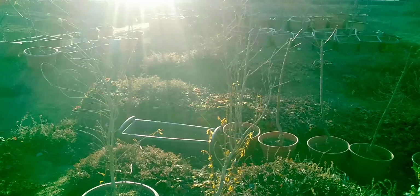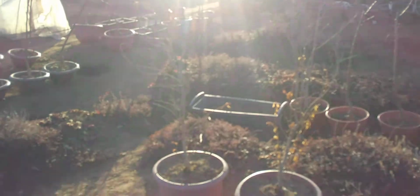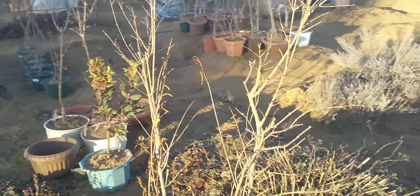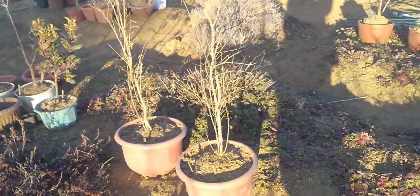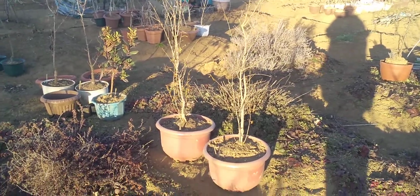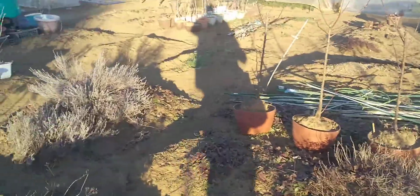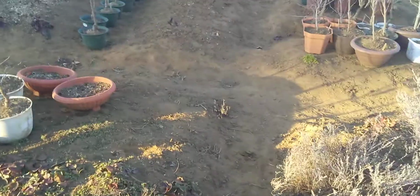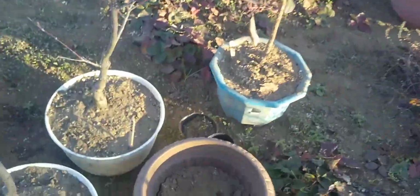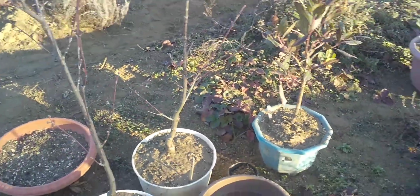So yeah, anyway, here with the light, it's probably better to go this way. So these 2 are pomegranate trees that I bought, and someone gave me a pomegranate a couple months ago. So I put the seeds in here and we'll see if they come up. Someone gave me some overripe kaki a few months ago, so I put the seeds in here. We'll see if they come up.